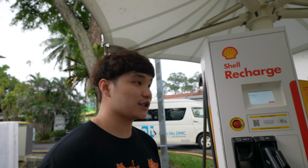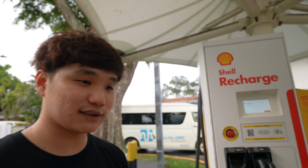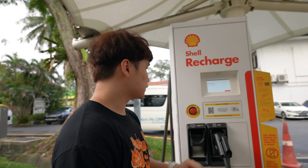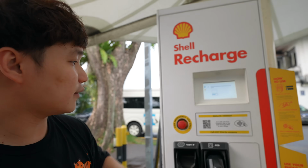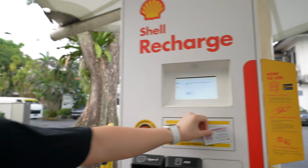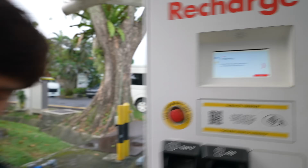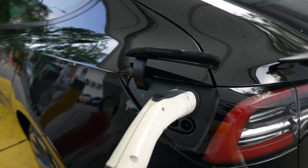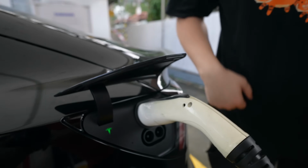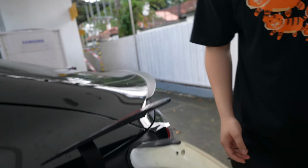So if you don't charge at a supercharger, if you're a Tesla, then you need to authenticate yourself because you need to pay for the charge. So one of the ways to do it is actually to use the screen here. It says authenticate with a card. Right, and then it says you're allowed to start charging. If you look at the charge port, it starts to turn blue. And then green, it means that it's starting to charge. So it's receiving charge now.